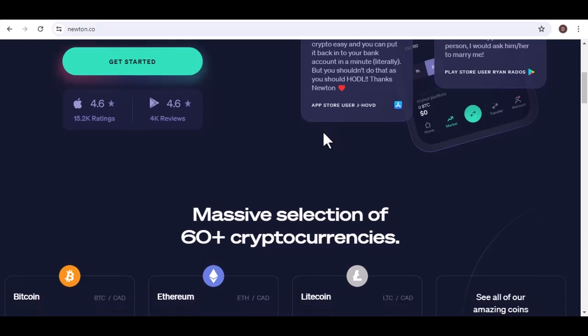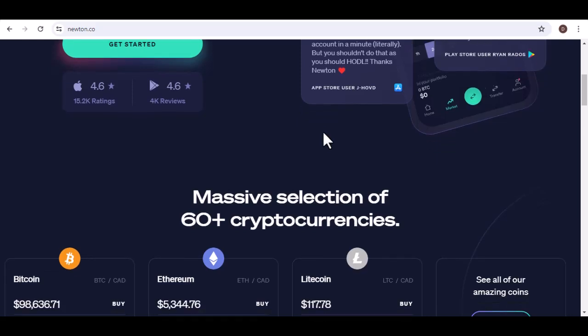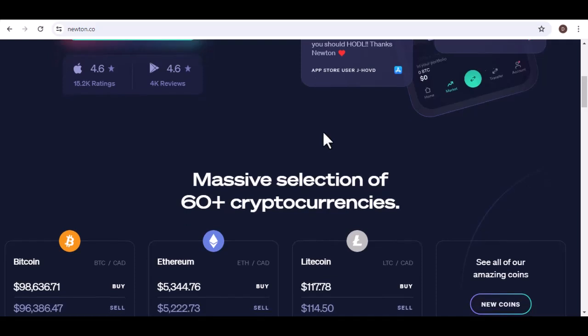Section 2. Newton versus traditional brokerages. So, how does Newton compare to traditional brokerages? Let's take a look. Fees. Newton often offers lower fees compared to traditional brokerages, especially for cryptocurrency trading. Accessibility. Newton is accessible from anywhere in the world, as long as you have an internet connection. This is a major advantage over traditional brokerages, which may have limited geographic reach.